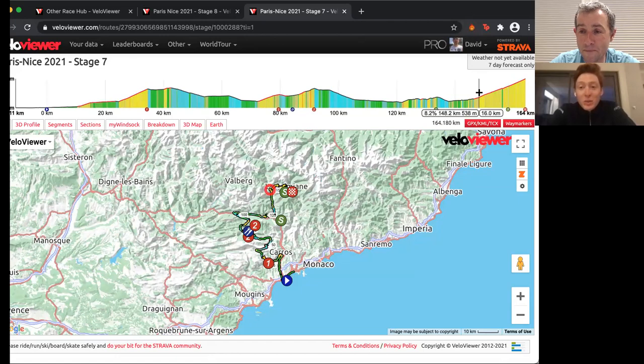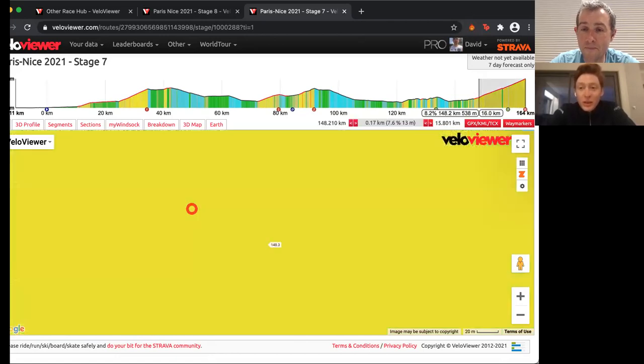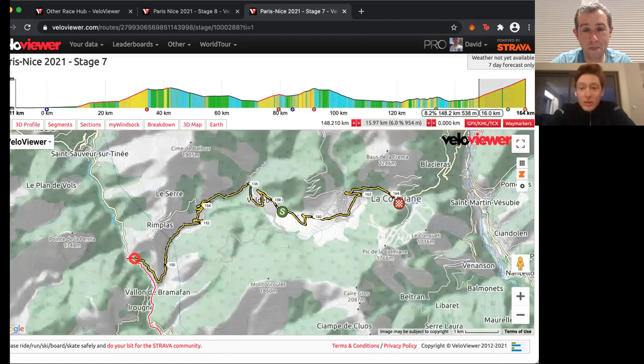I mean, it's not a super hard climb. I did it the other day. I did this whole stage from start to finish just to see how it was, and yeah, it's a reasonably hard day. I wouldn't say it's a proper mountain stage, but it has some long climbs.